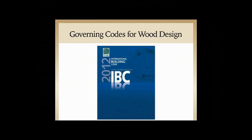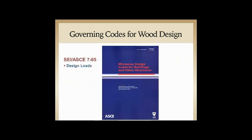wind event. So begin with the building code, which is starting to refer more and more to outside documents and not so much to language within the body of the building code. One of these, of course, is the wind loads defined by ASCE 7, Minimum Design Loads for Buildings. And this gives you all the wind speed maps, and this is really the front lines of where the development of wind design is taking place as far as the loads are concerned.